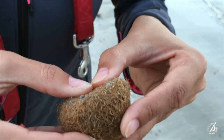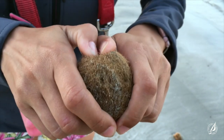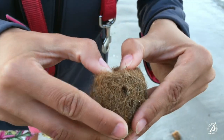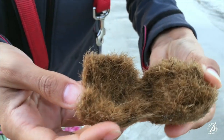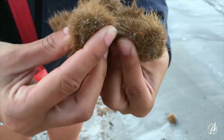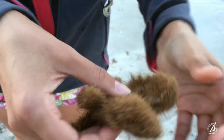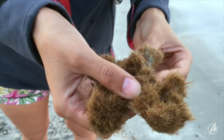And then it's fluffy. And then you can break it. And then saw it in the middle. Oh, this one doesn't have a stem. No. What is this? It's a sea sponge. I reckon it's a sea sponge.